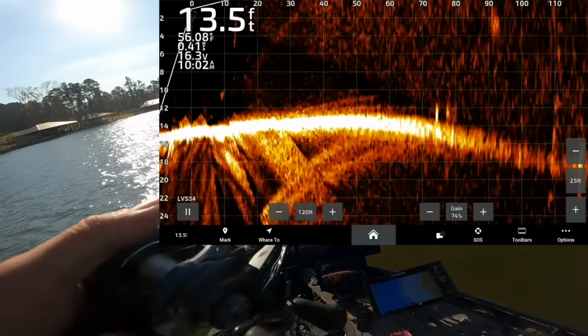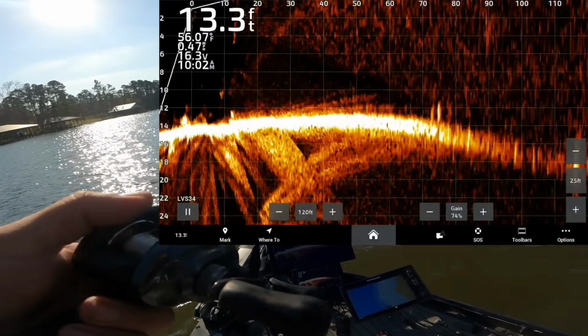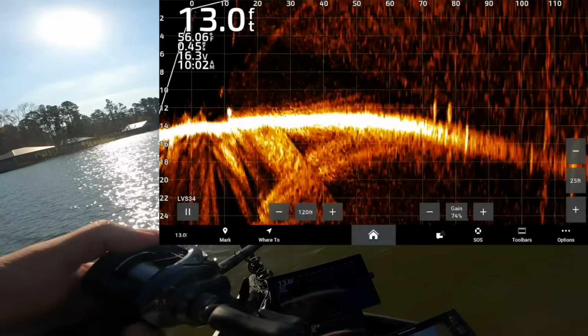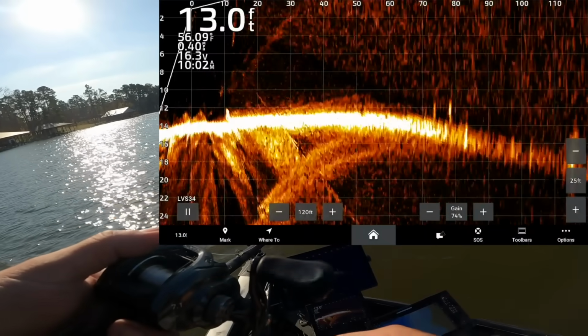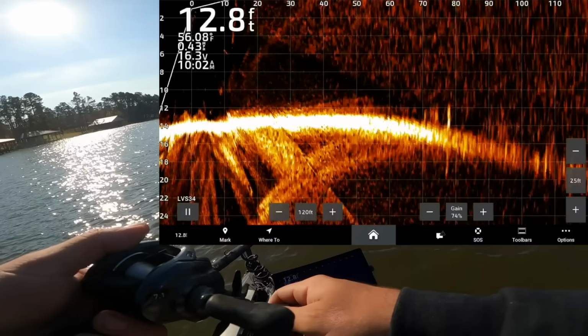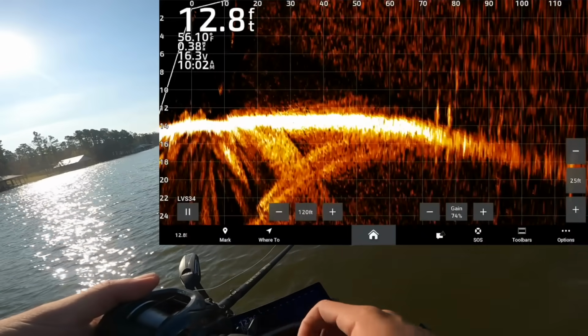Guess I'm going to try the big glide. I literally just threw a 4-inch minnow, and they spooked. So, not exactly what you want to see. They're definitely very well aware of what the hell's going on. Not a fan of that. I'm trying to catch the smart ones.